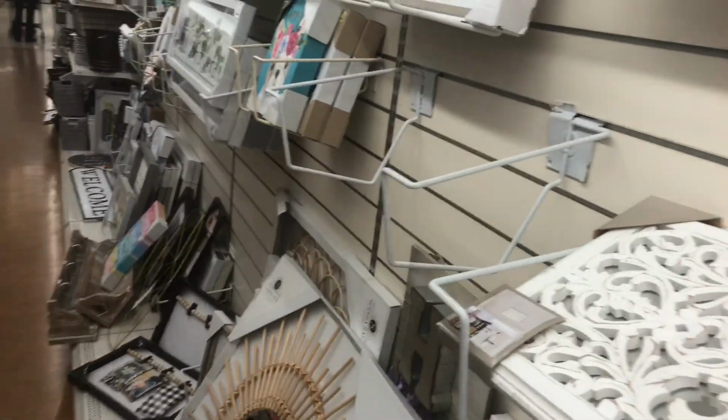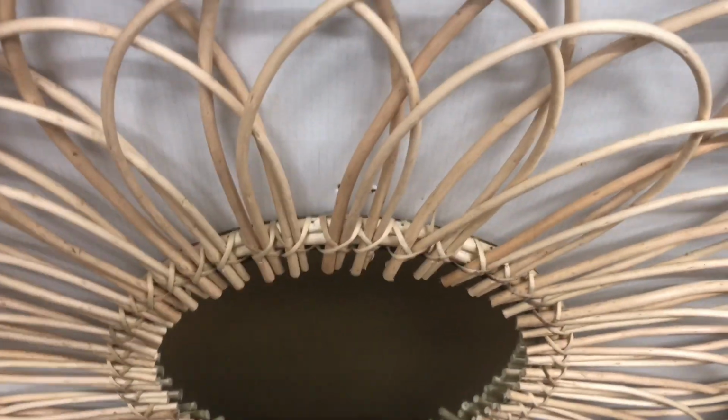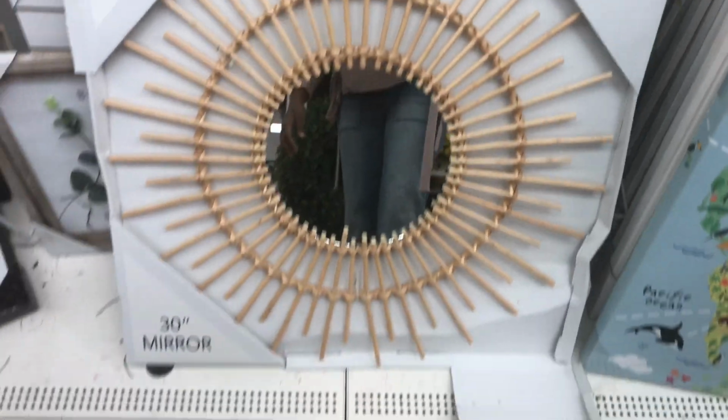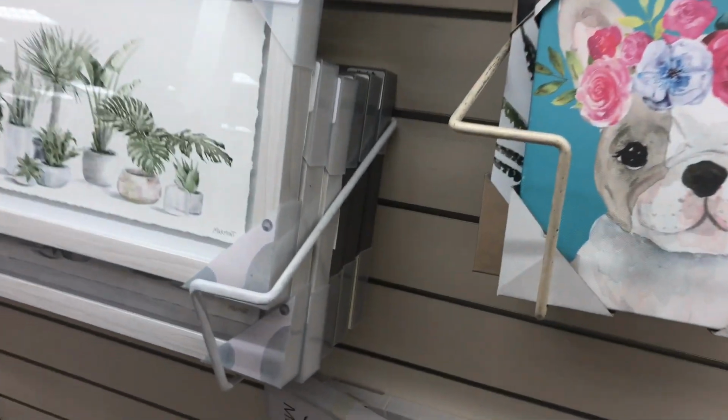I think this mirror is pretty too. I'm gonna grab our door and entryway. It'll be cute. And then they have this one back here, which is cute too. And it's only $20. So yeah, that's only $20. That's cute. Oh, choose joy. I'm not even a dog fan, and I think that's cute.